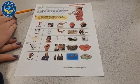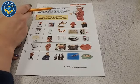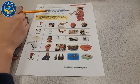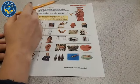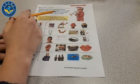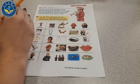Okay. I'd like to be in a marching band with a shiny gold trumpet in my hand. I'd look my best in my hat and coat, and I'd never ever miss a note.